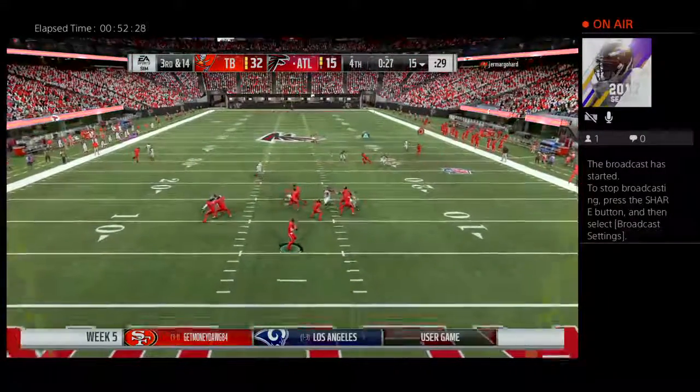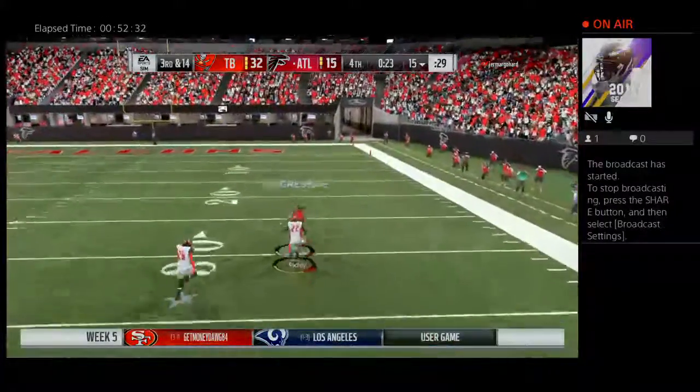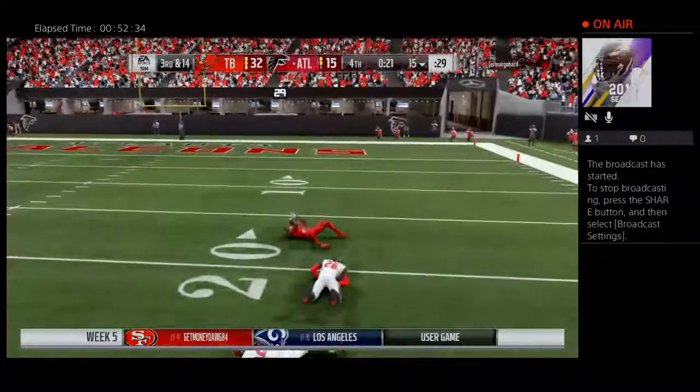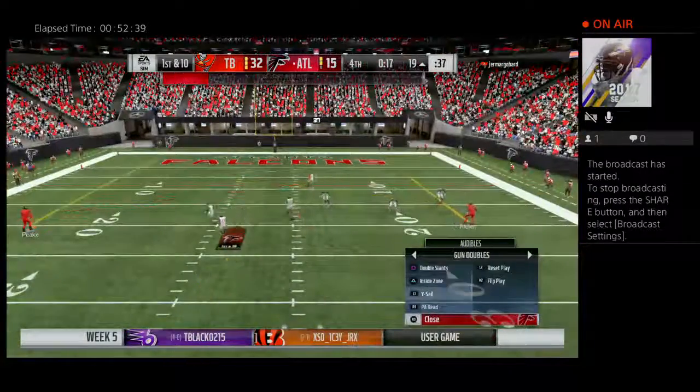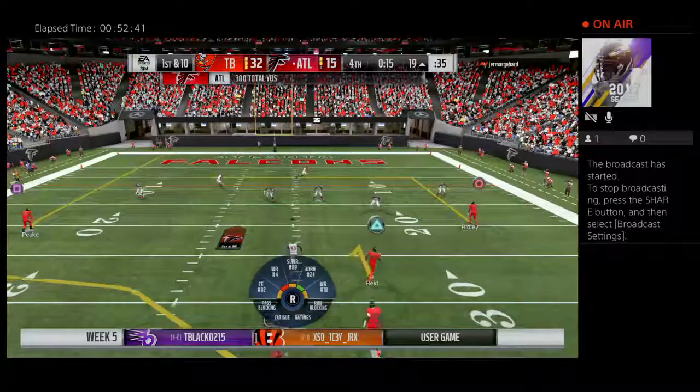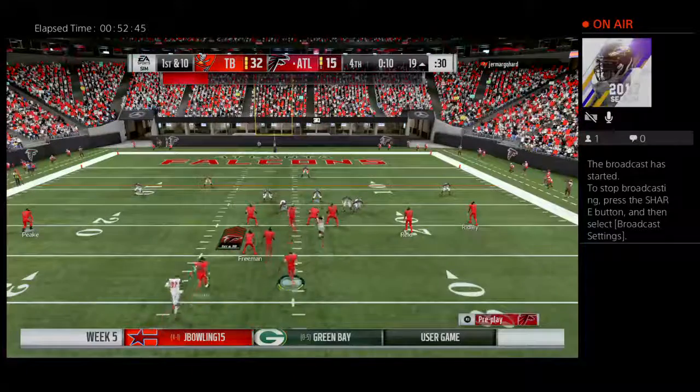Now on 3rd and long, they'll look to throw. Now a desperation throw deep downfield. And that's caught inside the 30. And they're able to get this way down there inside the Tampa 20. A big play on 3rd down for the Falcons. 66 yards.